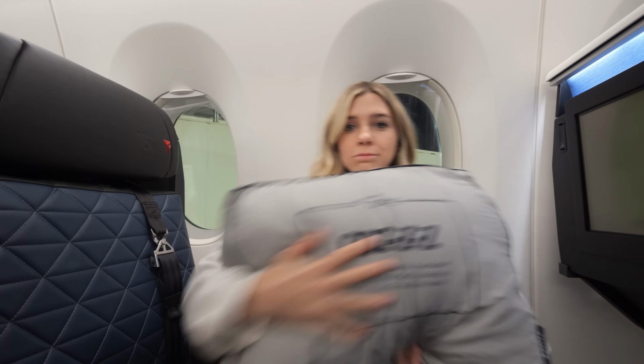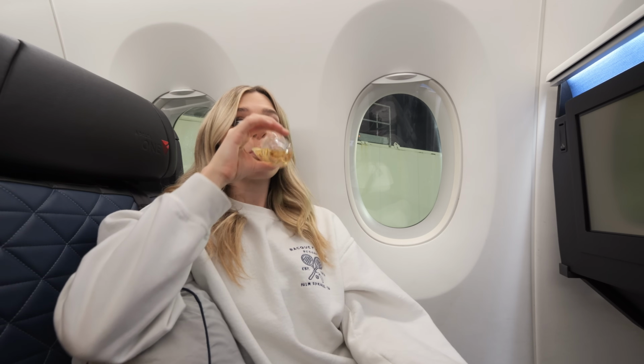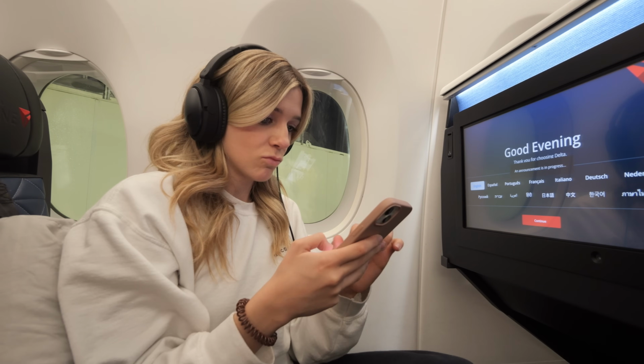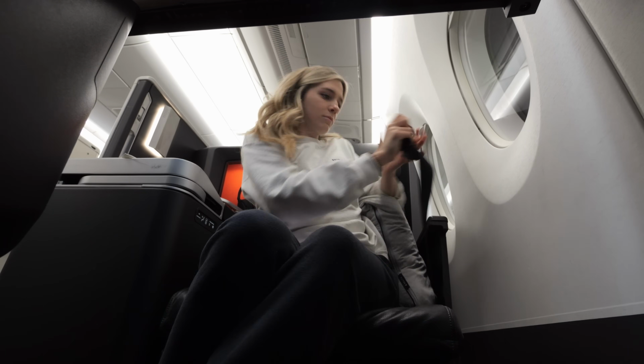Some other things you get are this bag that has a pillow and a blanket. They offer you champagne as you board, and you get some really nice over-the-ear headphones. And the sound quality is actually so good, unlike the normal earbuds that you get on a flight, those are not that great. The seatbelt is also different in these seats.